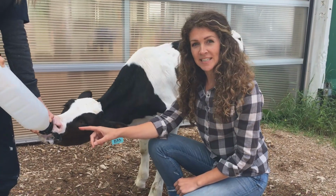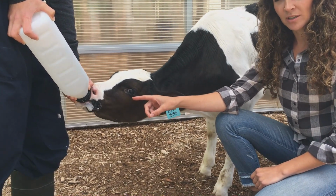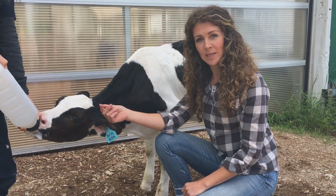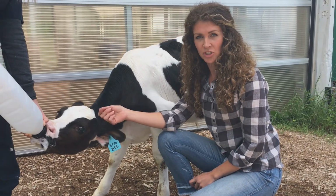You can also see suckling from a nipple promotes a lot of saliva production. And why do we care about this? Because it will actually help to break down fat and protein in the abomasum so that it's readily available to be digested when it travels to the GI tract.